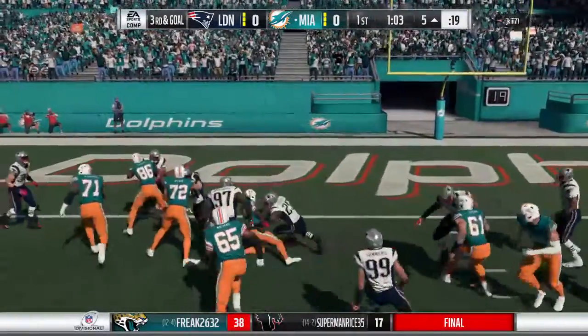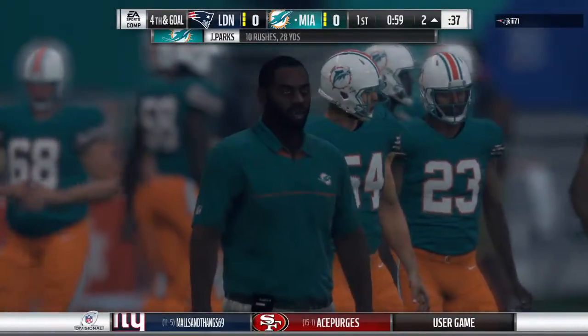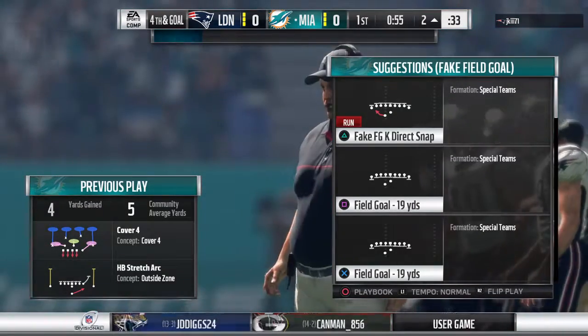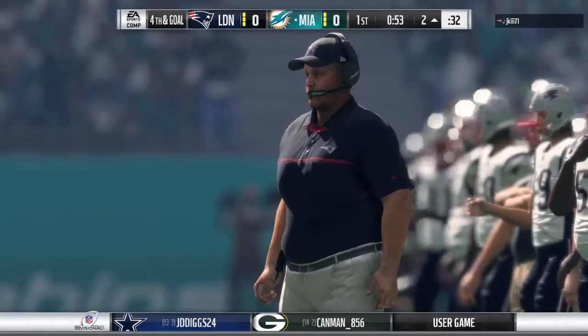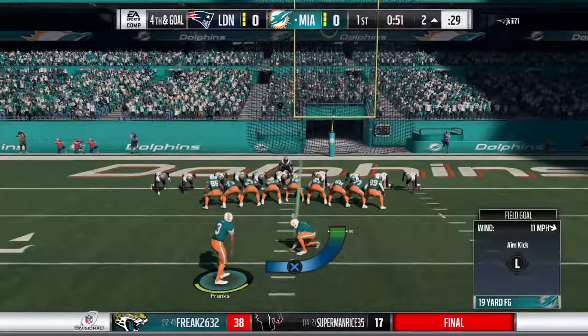And now here's a carry heading left. And he's able to get it down to the 2-yard line. 4 yards, that gets him close to the goal line, but it also brings up a 4th and goal. There are certain drives in the game where anything less than a touchdown that caps it feels like an absolute disappointment. This is one of those drives.